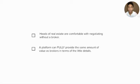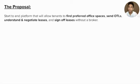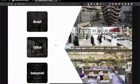The proposal that we have for a solution is really simple. It's a platform that allows tenants to find preferred office spaces, send offers to lease, understand and negotiate leases, and then obviously sign off on these leases with the leasing manager. I'll walk you through the vision, or what we've created so far, of the platform.